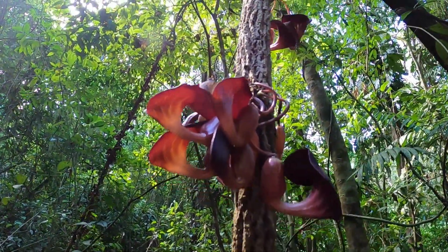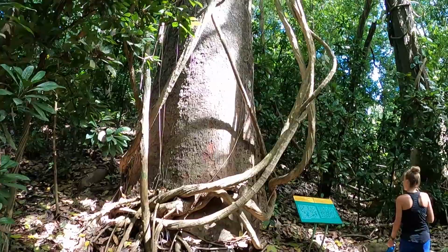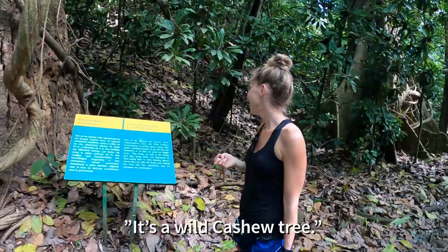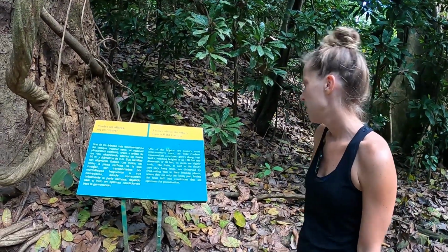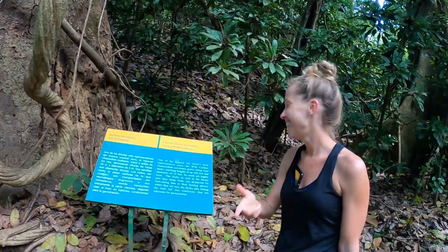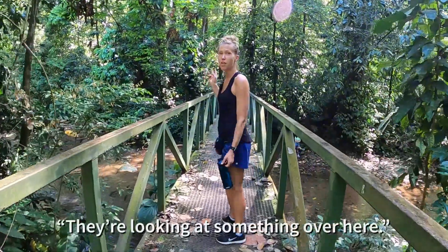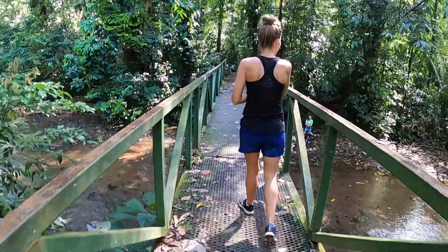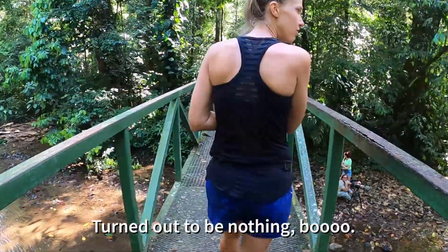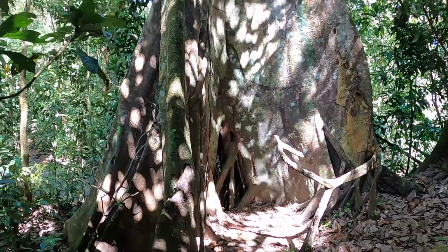Can you help us identify these? Mom's theory is they're orchids. What do you guys think? It's a wild cashew tree. Ooh, because the tree's wild, does that mean the cashews are spicier? Yeah. Nice. Fun fact. You little baby lizard. Hey, little baby lizard. Yeah, that's kind of big.